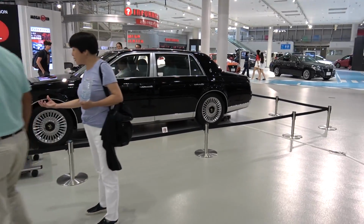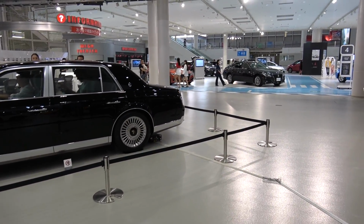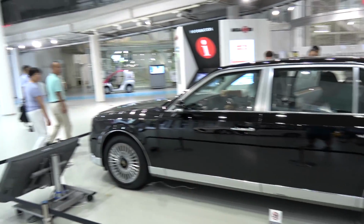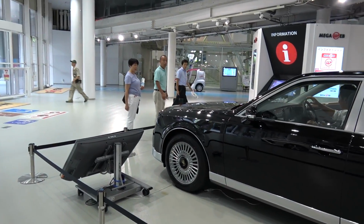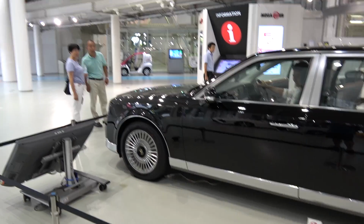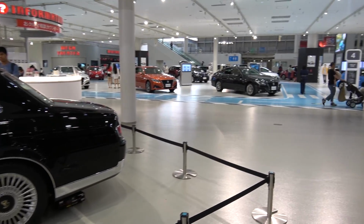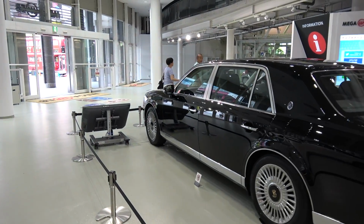You guys are probably wondering who wants to own this car. Mostly CEOs, politicians that don't want to outwardly flex. They kind of want to semi-flex at the same time. You definitely need a chauffeur in the front seat because this car is built to be driven in, and it starts at 180,000 US dollars. 50 units a month, 600 units a year.